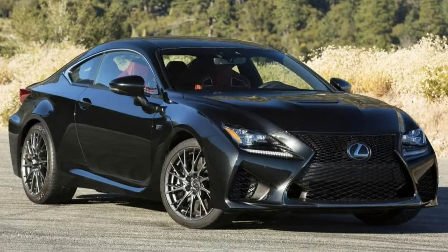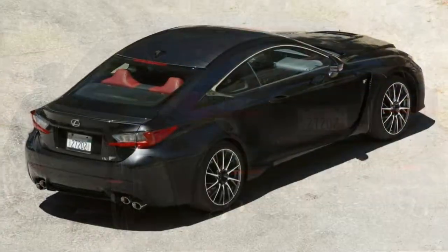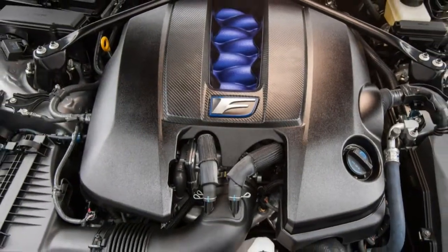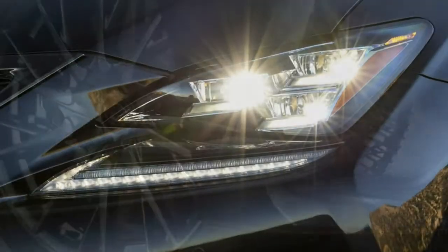Drivability. In its sportiest mode, the RCF's 8-speed automatic upshifts quickly but suffers from erratic downshift speeds and rev matching. Sometimes it matches revs, sometimes it simply slams the next gear down as the car lurches in response.